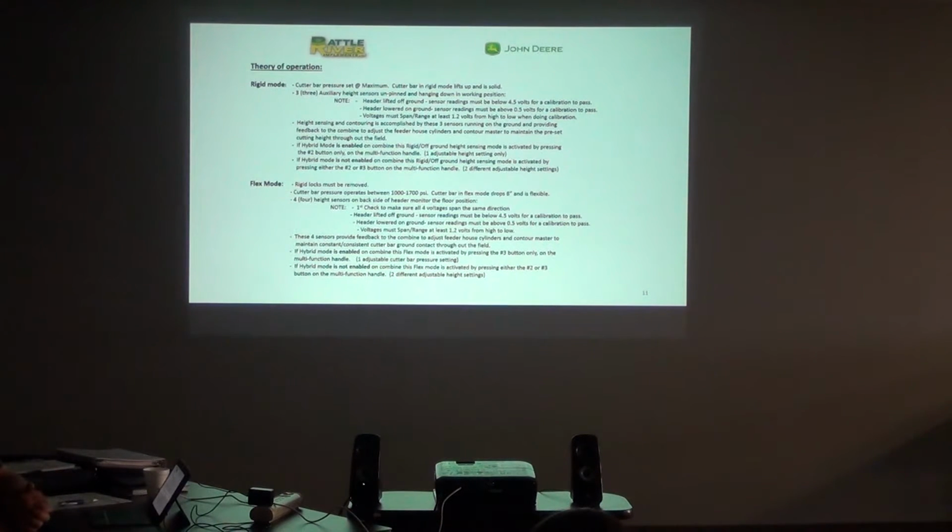The number 2 and 3 button are 2 different pressure settings. But number 2 and number 3 do the same thing, just different settings. I'll get into the flex mode now. Your rigid locks obviously must be removed. Those are those locks they showed in that last video. I'll show them out here for you. The cutter bar pressure drops. You adjust it down. It runs between 1,000 and 1,700 PSI. That allows your cutter bar to be flexible on the ground.